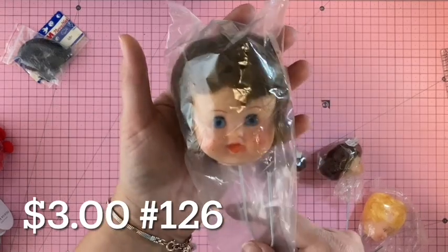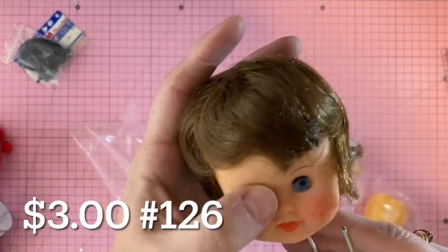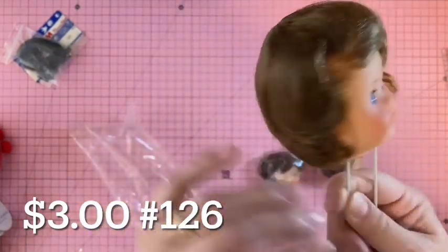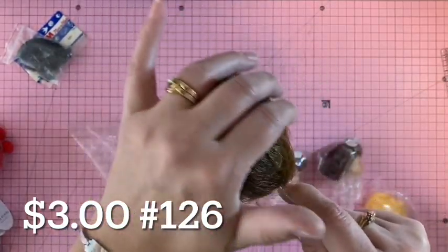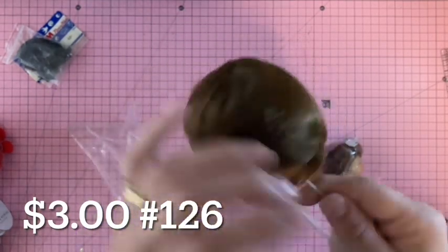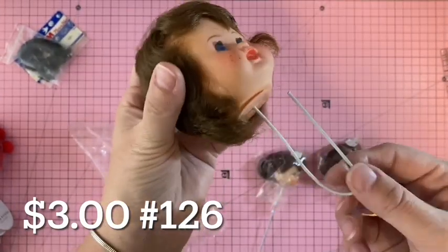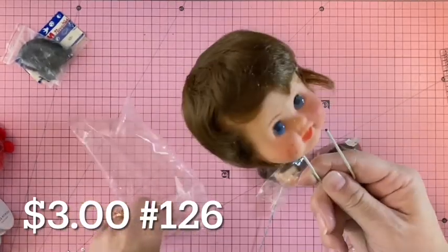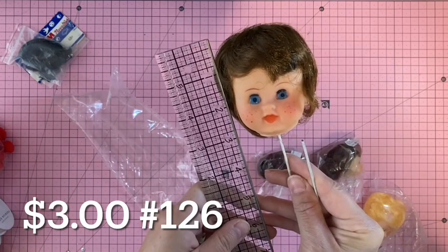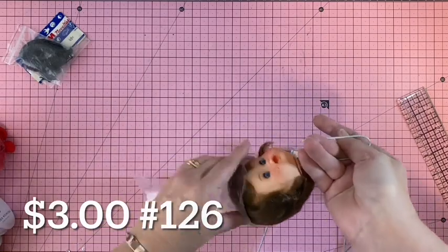So this one is quite a large doll head. She has blue eyes. I think they are plastic. It feels very plasticky almost, her hair. So she's got to be quite old, this one. Her face is soft and she's on a wire stand. In comparison with my ruler, there is what she is. Okay, so there's her. She's in great condition.